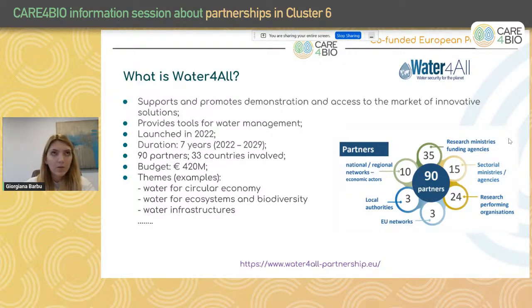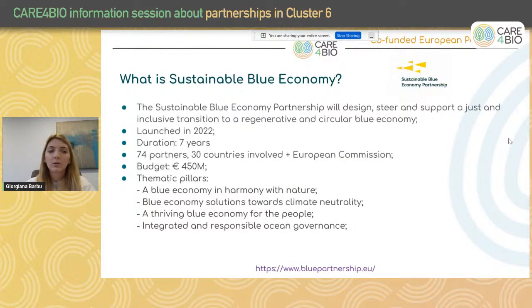And here we have some areas of interventions like water for circular economy, water for ecosystems and biodiversity, water infrastructure, and others. The Sustainable Blue Economy Partnership will design, steer, and support a just and inclusive transition to a regenerative and circular blue economy. It was launched in 2022. The duration is the same, 7 years. We have 74 partners, and we have 4 thematic pillars for this partnership.